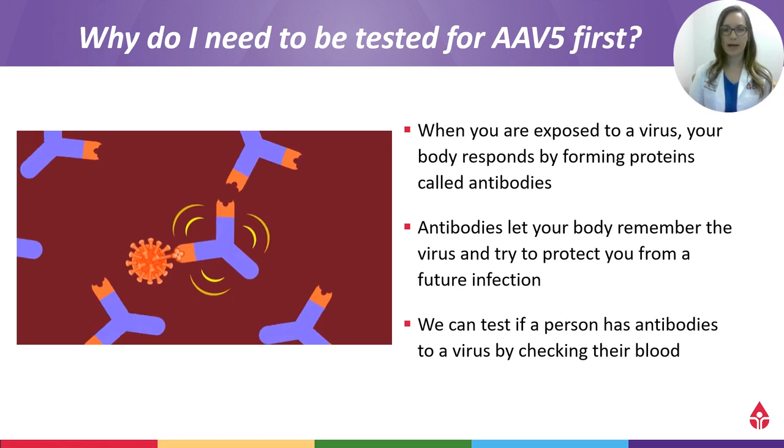Antibodies essentially help your body remember a virus that it's had before, and helps you protect yourself from a future infection, or it can make future infections less severe than the first one. So that's why sometimes you might get sick again with something, but maybe it's not as bad as the first time. We can test to see if a person has antibodies to a virus by checking their blood. Again, you can get this from getting infected with a virus and being exposed to it, or you can get it from vaccines as well, which is how they protect us from infections. Here's a really nice visual illustration of how antibodies work.